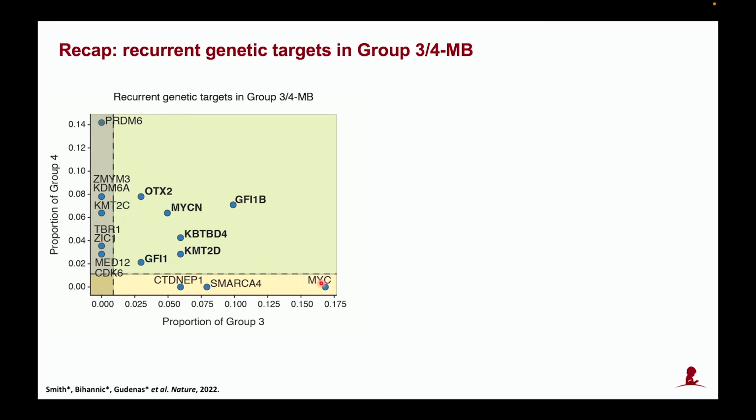And so plotting some of that retrospective data here, we recap that MYC amplifications are exclusive to group 3. PRDM6 enhancer hijacking is something we only see in group 4 medulloblastoma. But there's a subset of genes that are targeted or mutated or activated in both subgroups. And we wondered whether or not these might give us clues that, once again, can trace back to the developmental biology and the shared developmental biology of these two subgroups.